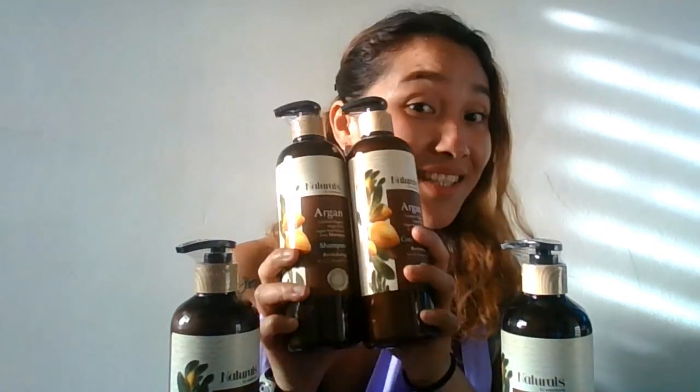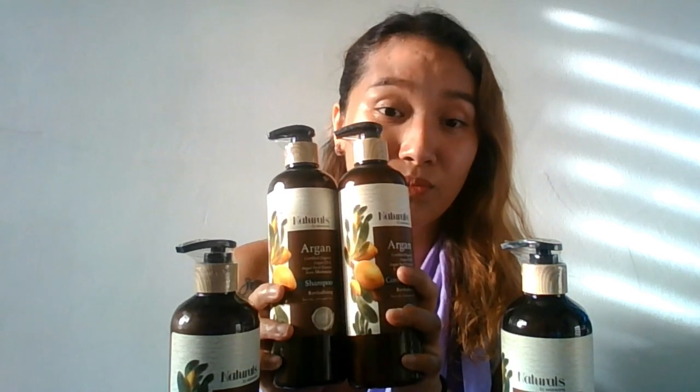Alright, so this is the card that I'm talking about. It's the Watson's card that you can buy for 50 pesos. And after I bought this, they gave me these two items for free because I originally bought these two.